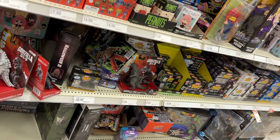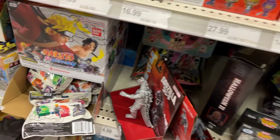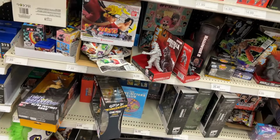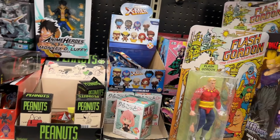Oh man, this thing looks sweet. These Warhammer figures look great. I've got one that I bought from Ross last year, but again, we try to limit how many lines we get into.